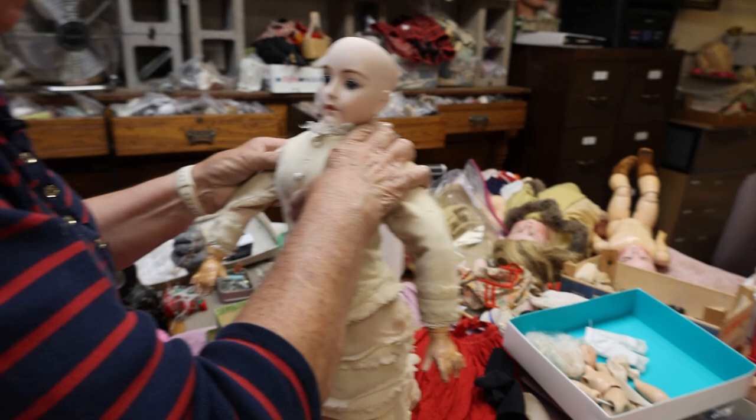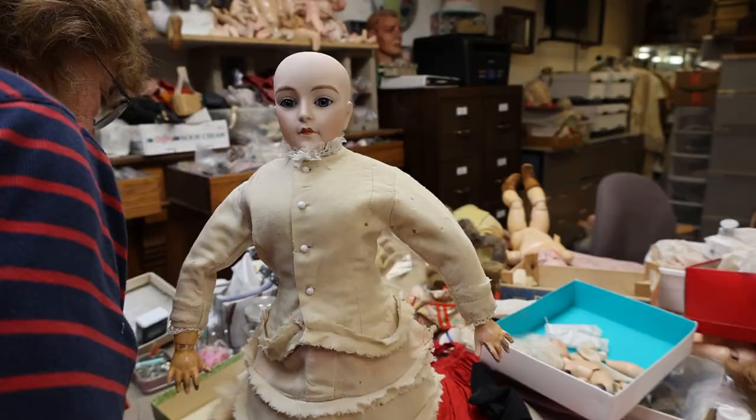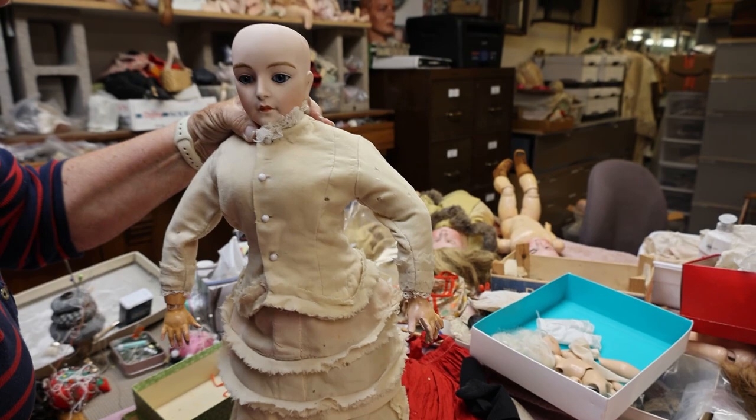Restring her. Whew. Maybe I got her too tight. That happens sometimes. Right now she looks like a bodybuilder, the way she's standing, at least. We'll figure that out. No biggie. I can't remember whether I restrung her. I don't think you did. I don't remember. I don't think so. That's what's so weird. I don't think I did.